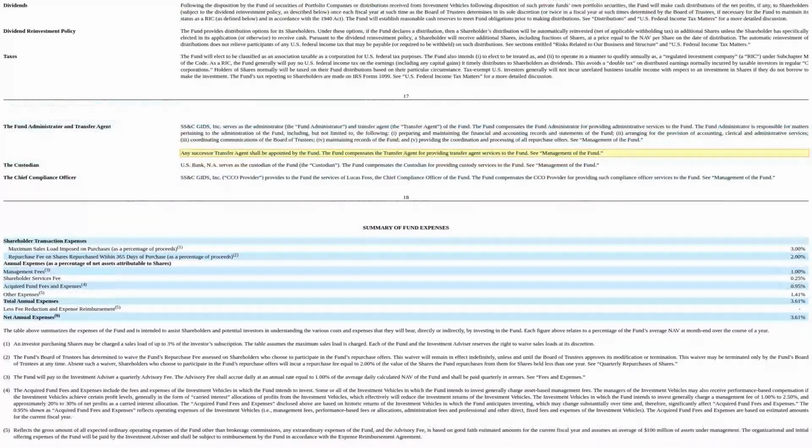And it gets even more interesting when you look at how they make money getting you in the door. This filing clearly states the maximum sales load imposed on purchases is 3.0%. That means right off the top that 3% of your investment could be going towards sales commissions, not towards actual investments. While they mention waivers are possible, they are assuming the maximum is charged here, so that 3% is a real upfront cost you should expect.